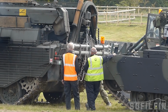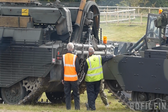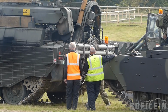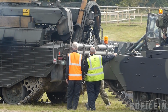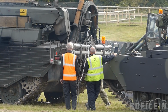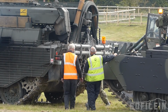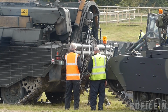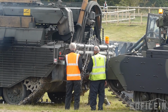So we're just going to move the recovery vehicle just to get the angle exactly right to get the pin in. And of course, this is in a test environment, but you can imagine how difficult this would be in a live battlefield scenario where time is of the essence, and it's key to get the disabled tank off the battlefield and moved, ready for repair.